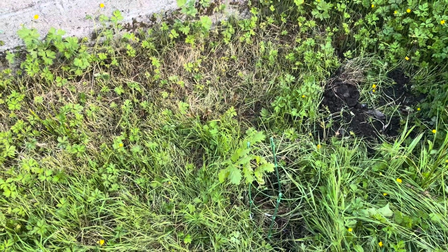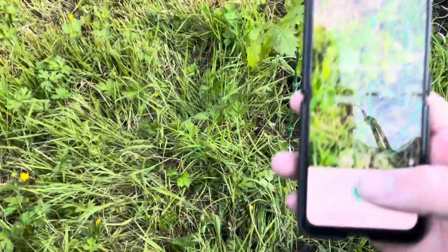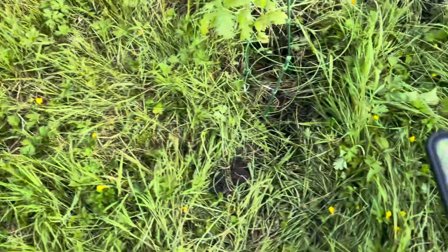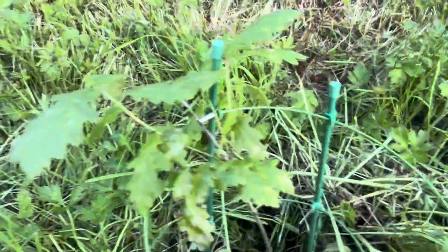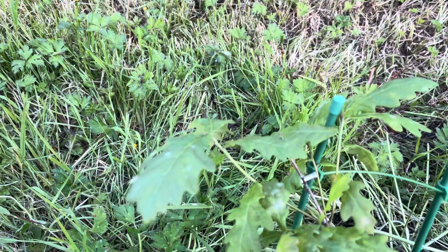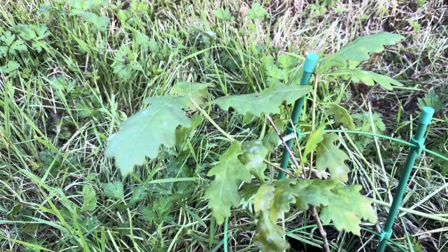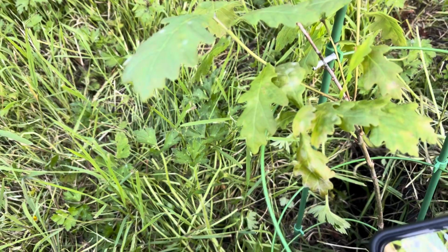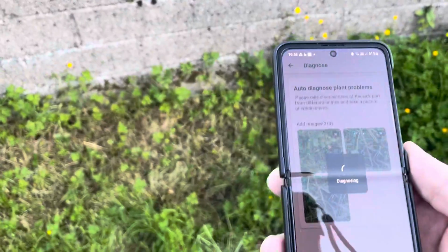Step 1, photograph the whole plant, photograph the stick part again. Okay. So, there's the whole plant. Done. Now I have to do the stick. That's tiny. Where is it? There it is. Try and get it focused. And again. And then start diagnosis. Right. Let's see.